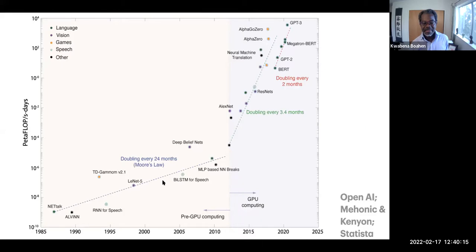And so it just turned out that if we just kept going and we had more compute, we could have been doing this back then in the 80s or 90s. But now we have GPUs and we are on a curve where we're doubling the amount of compute every 3.5 months. And for language models like BERT, GPT-2, GPT-3, it's doubling every 2 months. And obviously this is way faster than Moore's law.